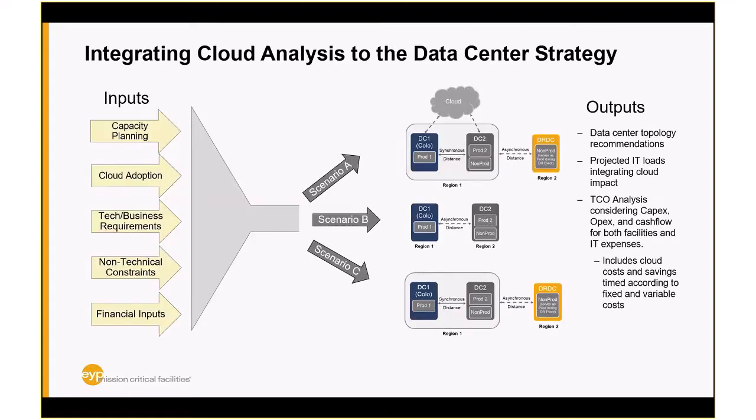So the last thing I just want to talk about is really, how does this cloud analysis fit into the overall data center strategy? And in our case, when we're performing a data center strategy or sourcing for our customers, we are looking at the main inputs, capacity and cloud adoption, which really go very hand in hand because it's essentially one alternative to having capacity in-house or in the cloud. Coming up with the technical requirements or business requirements for tolerance for downtime and latency restrictions. There may also be non-technical constraints such as regulatory issues or company tradition, things like that.